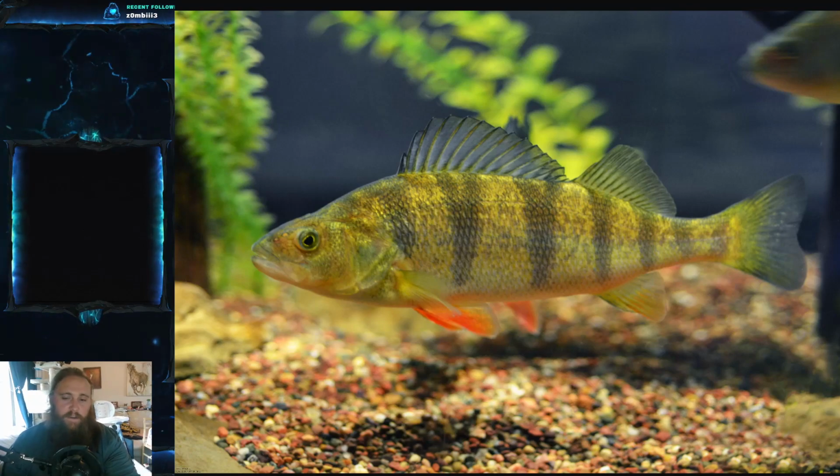What I did find out while doing research for this fish is that that gelatinous strand of eggs is actually unique to North American fishes. Apparently, that's not found elsewhere in the world. You'll have gelatinous blobs of eggs, but not necessarily gelatinous strands of eggs. So I thought that was pretty neat. Not the interesting fact we're going to end the video on, but still an interesting fact.